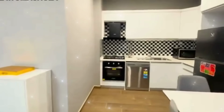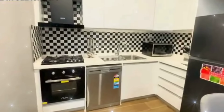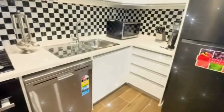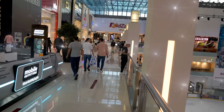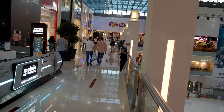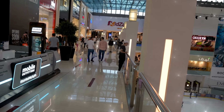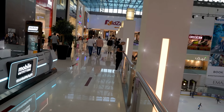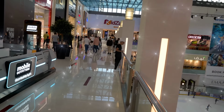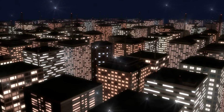For those of us watching from afar, the lesson is clear. Progress isn't about grand gestures. It's about the everyday spaces where life unfolds. The Ouagadougou Mall might not make global headlines, but for the people who live, work, and dream within its walls, it's everything. So, what's next for Burkina Faso?